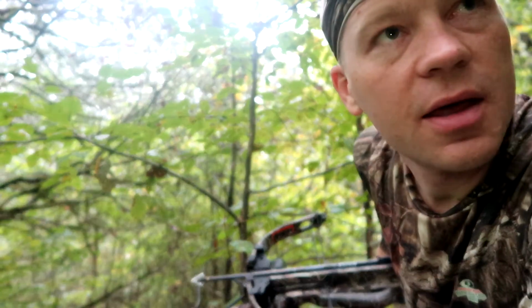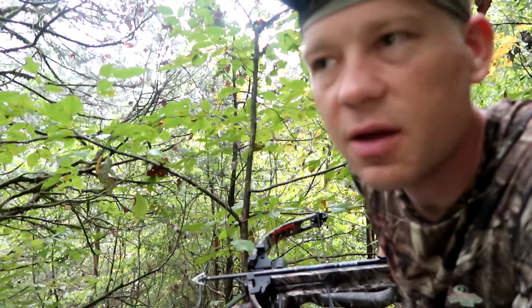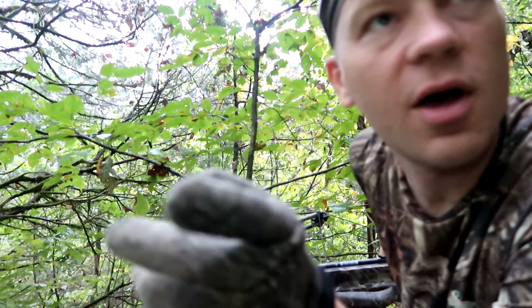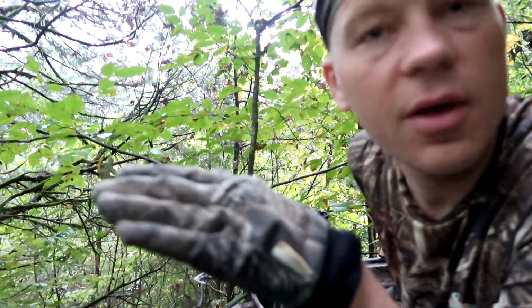It is opening day of the fall of 2018 for bow season in Tennessee. The camera's making it look really bright with the autofocus and whatnot, but it's actually still pretty dark. Got up in the stand pretty early.